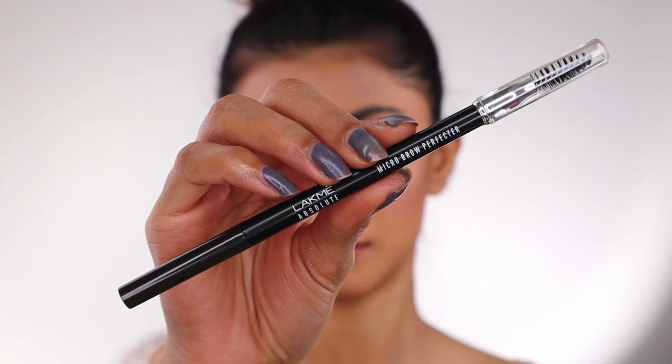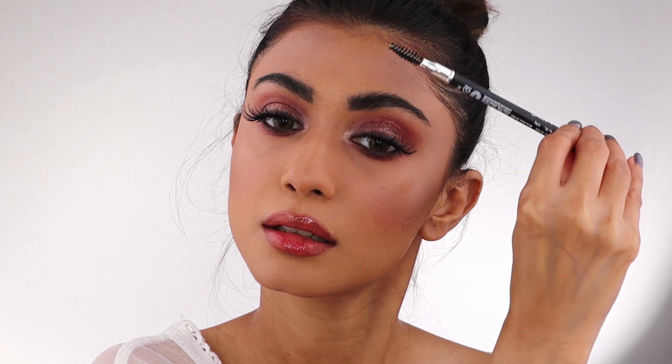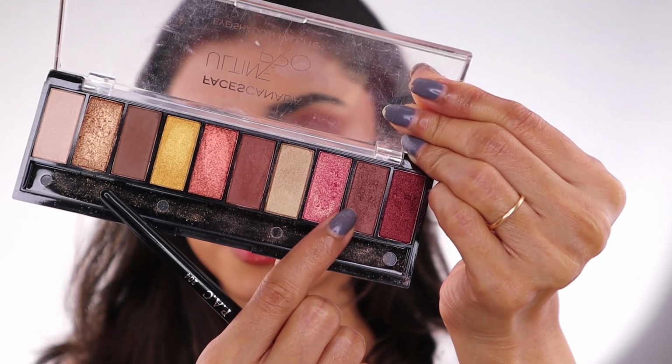Now for my eyebrows, I'm going to use the Lakme Absolute Micro Brow Perfector. And I'm just going to fill in the gaps. Then just taking this spoolie, I'm going to blend it. I'll just open my hair now to show you how it looks. You know what, guys? I'm going to add a little bit more bronze to my eyes. So taking the Faces Canada Ultime Pro eyeshadow palette, I'm going to take this bronze shade, just apply it in the crease.